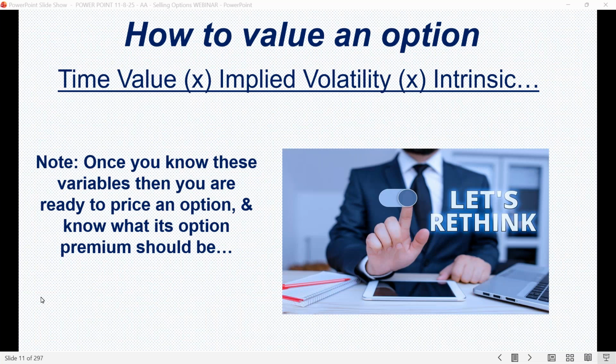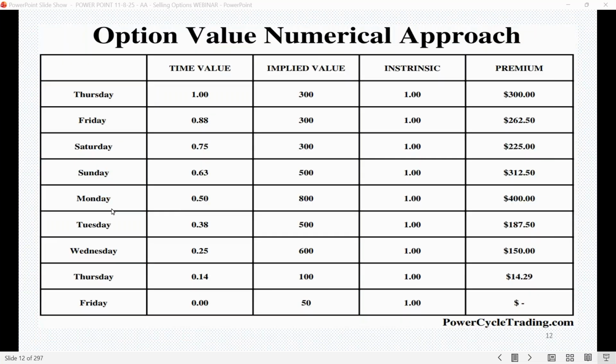Now, the value of your option is based on time value times the implied volatility times the underlying security value, the intrinsic. Once we know these variables, we're ready to price out the option, know what the option premium should be, and then take the trade. Here's a good little table to illustrate how these components work: your time value component times the implied volatility times the intrinsic or underlying security value. We're going to leave the intrinsic at a constant of 1 to show how this flows through to give you the premium, or value, of your option.